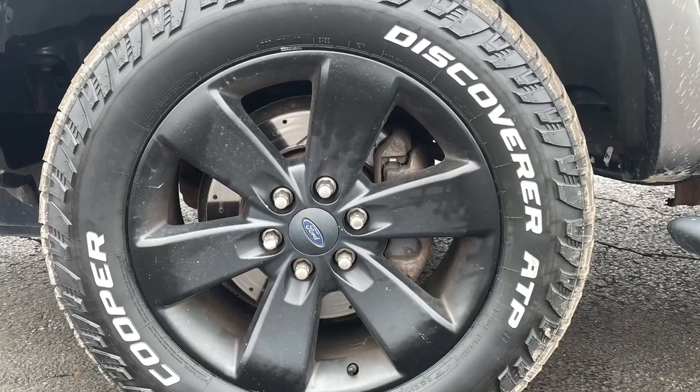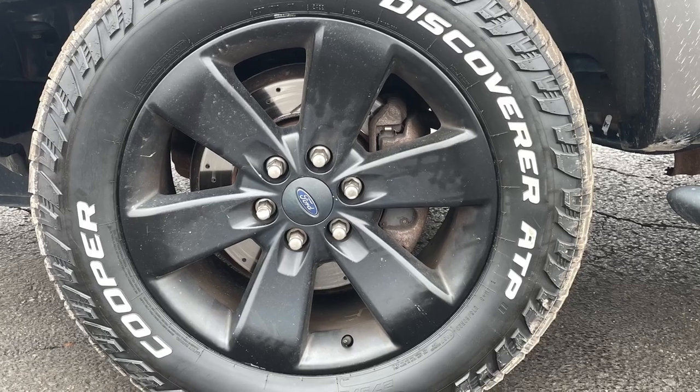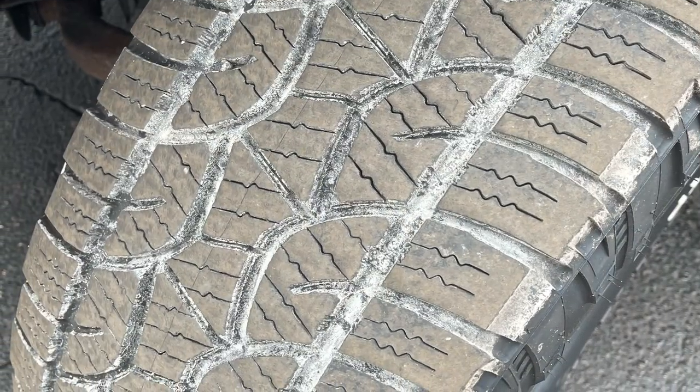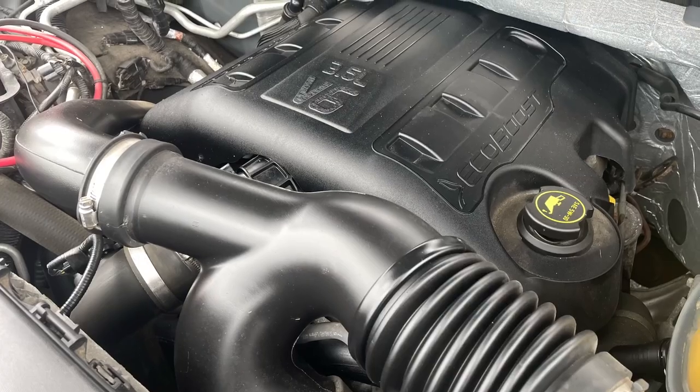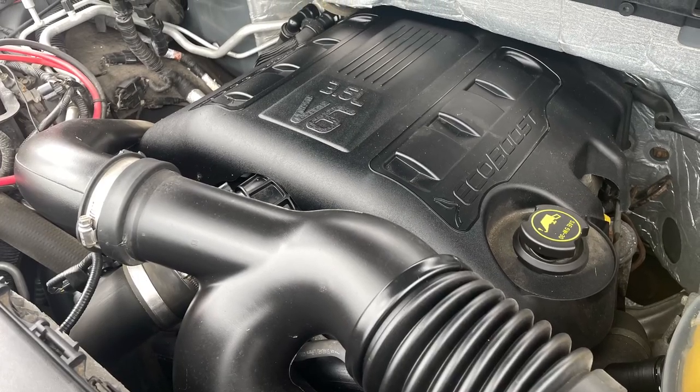This sweet, sweet truck rides on a set of Cooper Discoverer ATP tires that provide all-terrain grip and cold weather security, and it's powered by a robust 3.5-liter EcoBoost V6.